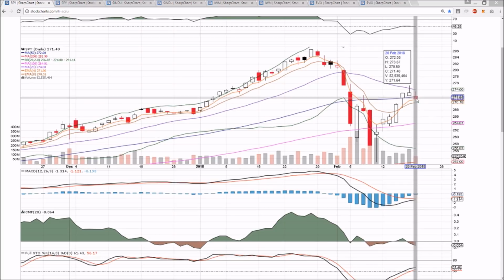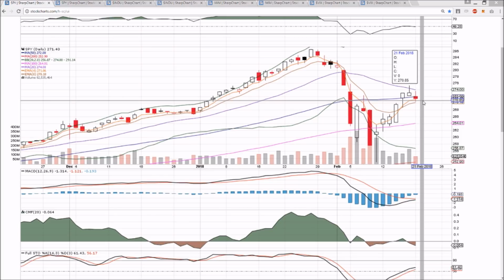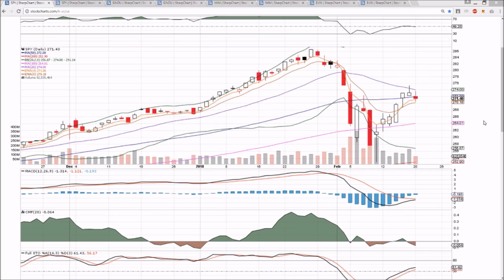So ideally, I would have liked to be able to hold through this and see that follow through. But again, the bulls had control of the first half of the day, and then the bears took over the second half. This is healthy consolidation. Look at the volume. It's exactly what the bulls want to see at this point.